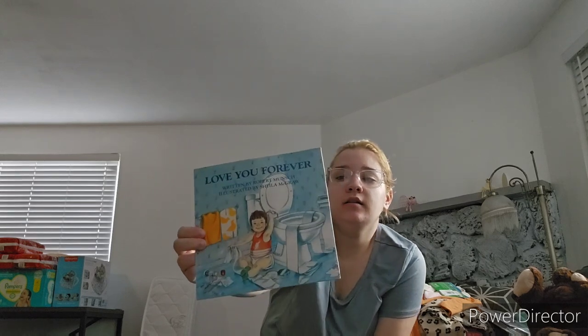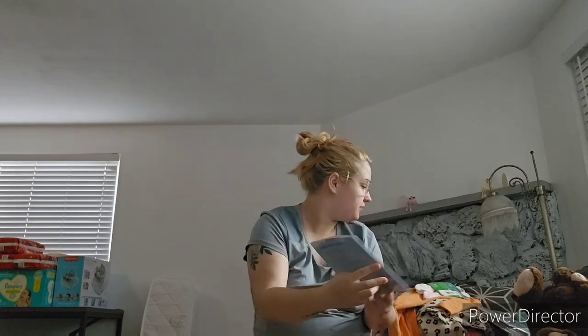And then I'll just go into like books and toys here. We got some books about Why Jesus Loves You. I got a photo album to put all her cute pictures. I got this book that my mom used to read us, Love You Forever. And we got Wheels on the Bus.